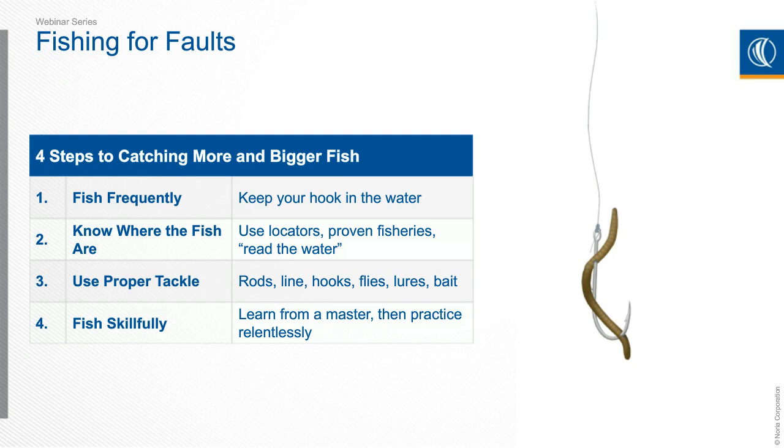I want to be successful, more fish and bigger fish. So let's take a look at these 4 steps. The first is fishing frequently. That makes sense. You can't catch a fish unless your hook's in the water. You can't be watching TV or at a ball game or mowing the lawn and catch fish. We've got to go out to where the fish are and throw our hook in the water.